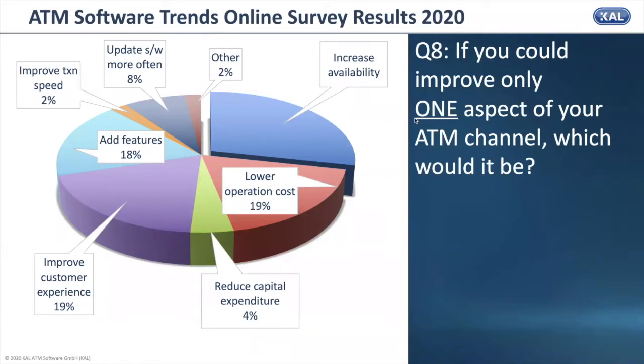And the next question, which is question 8, is about, we talked about the features that are supported and the technologies. Then we talked about future plans, the technologies, the features, and so forth. And now we wanted to focus in on if there's one thing that you could improve, one aspect of the ATM channel that you could work on and improve, which would it be?